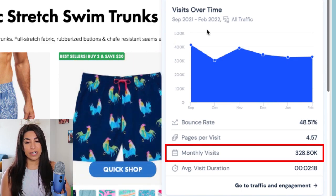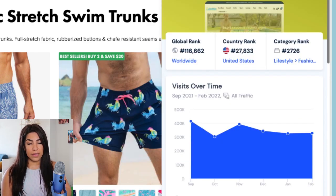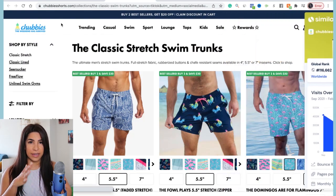They're probably doing pretty good with numbers. I'm not going to get into it more, but just like a kind of idea, anything summer niche is pretty good right now.